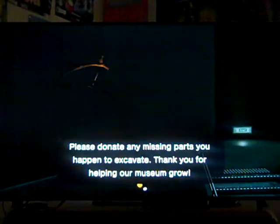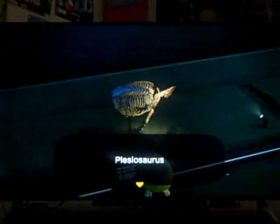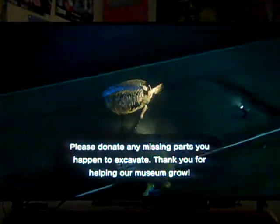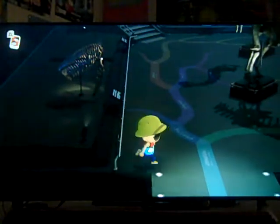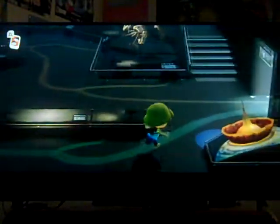And that is the Pteranodon? I'm so sorry if I'm saying that wrong. I've seen the dinosaur before. That's the Plesiosaurus. That's what I thought I was looking at when I put Cobalt in front of the screen. My bad. Apologies for that. So that's the first room.